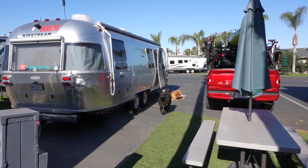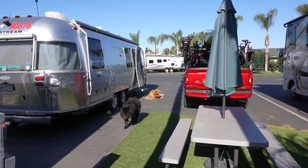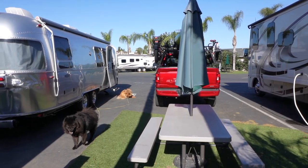The reason we stayed there, it's only about half a mile from Disneyland. So it was very convenient. We could walk to Disneyland and we would save the parking by doing that. So that was one of the nice things about that campground. It was about $85 a night, so it was a little more on the pricey side, but you're saving $35 a day in parking. So that kind of balanced it out a little bit.